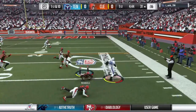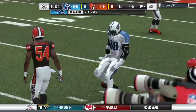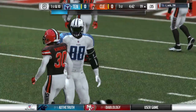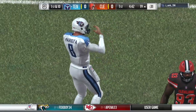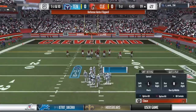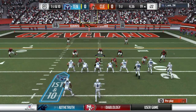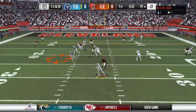Mariota. It's a short one here, complete to his tight end. And he's going to be out of bounds down inside the 20. Give him 11 on the gain there. And that'll be good for a Tennessee first. Well, coaches always talk about finding balance on offense. I don't think you can get much more balance than this. Big-time run, big-time pass. A 1-2 combination. Looked pretty good. How about that? Let's see if they can continue to take that kind of a punch, though.